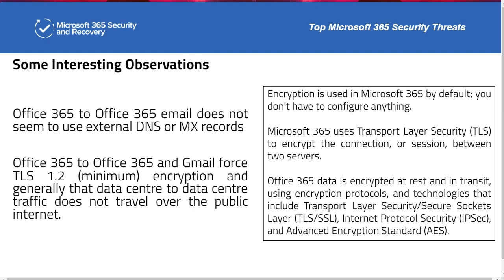But wait, there was more of a discovery that became really interesting. I learned through some friends that work in the infrastructure and MYSTIC team that Office 365 to Office 365 and Gmail force TLS 1.2. So they're encrypted. Not only are they encrypted tenant to tenant, but they're encrypted tenant to Gmail tenant, which I found really, really interesting. And also that the transport goes data center to data center. So Microsoft to Google, Google to Microsoft, and does not go over the public internet. So I thought that was really interesting too.